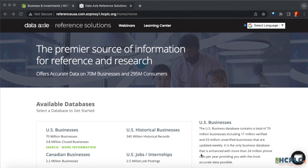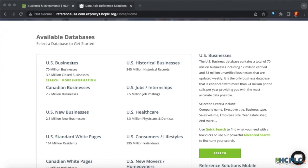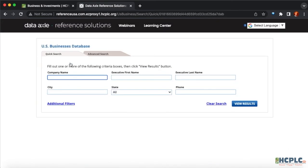Okay, let's get into seeing what Reference Solutions has to offer us. We're going to start out by looking into some U.S. businesses. So I'm just going to click over here, and we're going to get going. Immediately we see two options, quick search and advanced search. Although I always would recommend an advanced search, we're going to just do a quick search for Columbia Restaurant over here. And I'm going to go ahead and put in Tampa just to take a look at what records look like in the U.S. business database. So let me go ahead and click on those results.